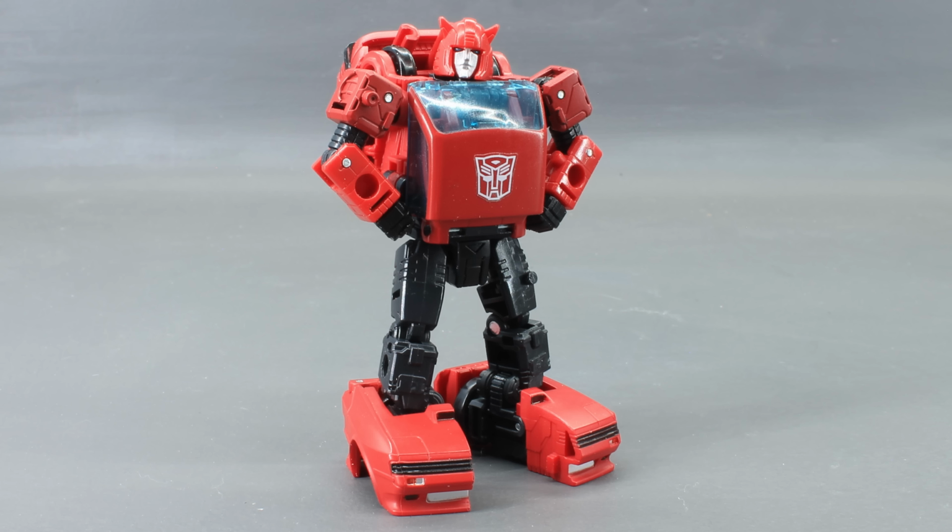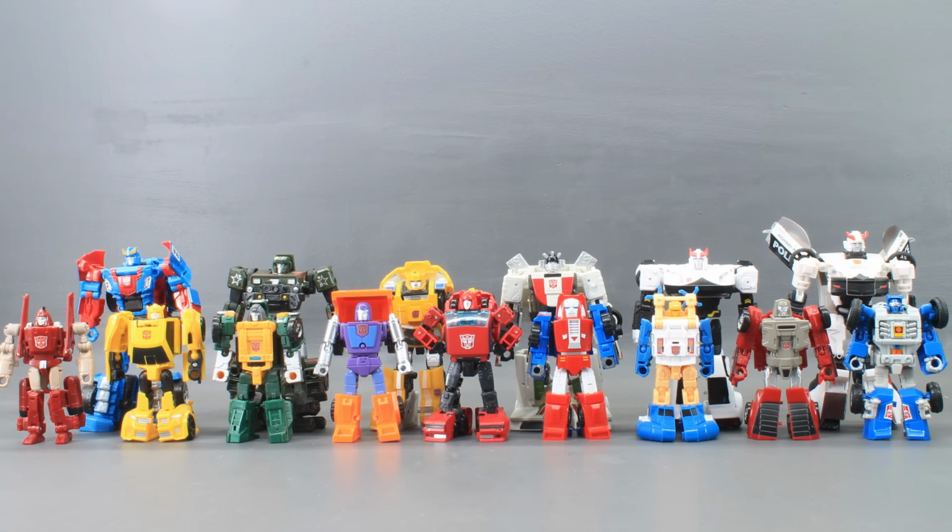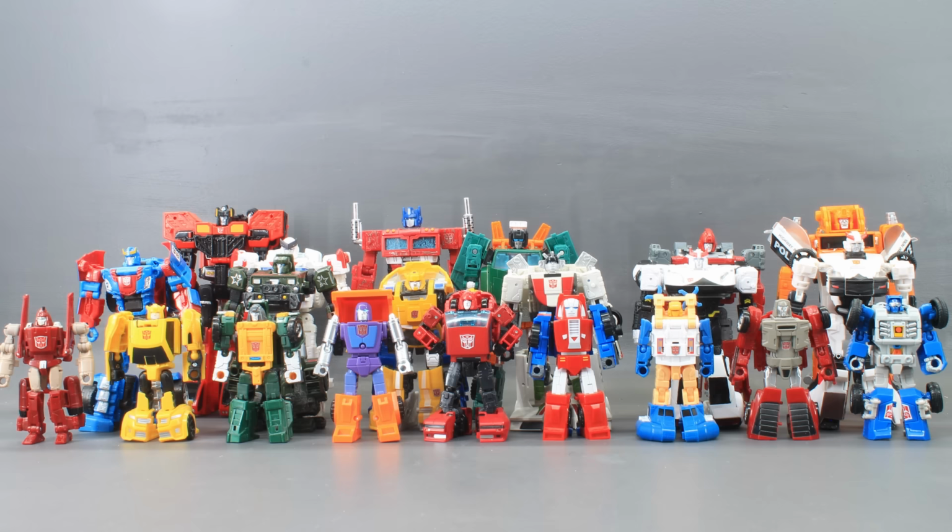This is only $30? Anyway, for some size comparisons, here he is with a bunch of Legends class figures from the past few years, some deluxe figures from the past 10 years, some of the larger figures from the past 12 months, some Voyagers from the last 2 years, and finally the Commander class from 6 months ago.